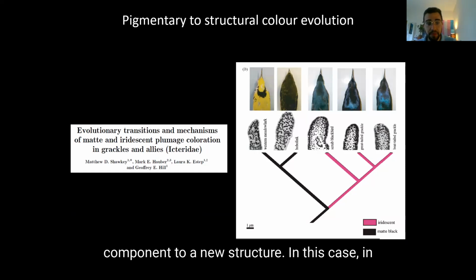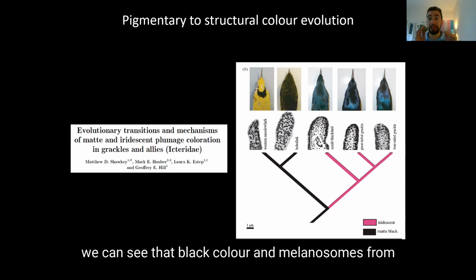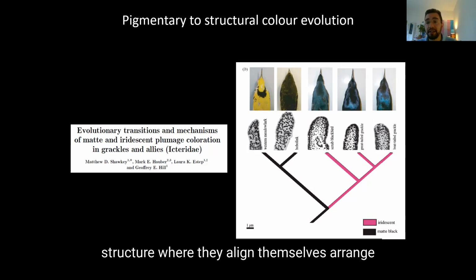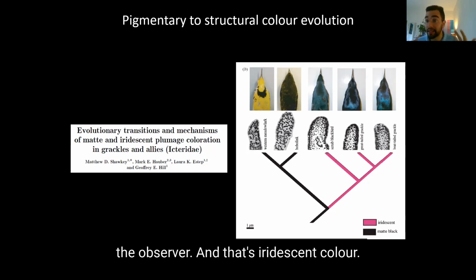In this case, in grackles and allies, we can see that black color and melanosomes from black color get pushed to the edges of a feather structure where they align themselves, arranging their position so that layers can be produced that in the end refract the color toward the observer. And that's iridescent color.